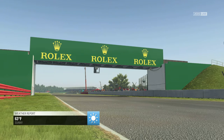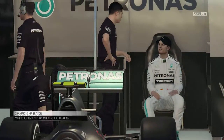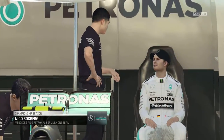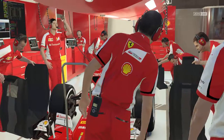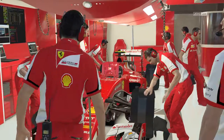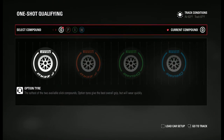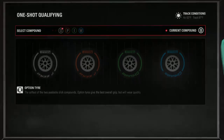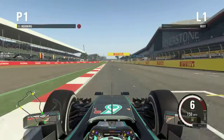The British Grand Prix. No, I'm in Britain. That's why it's overcast and dark and yucky. Those people watching this are going, oh my god, how can you not tell that that's Britain? You know what? Yeah, that's why. Are you sure I don't need the wet ones? We are in Britain. Let's go to track. Alright. Here we go. This is where it counts.